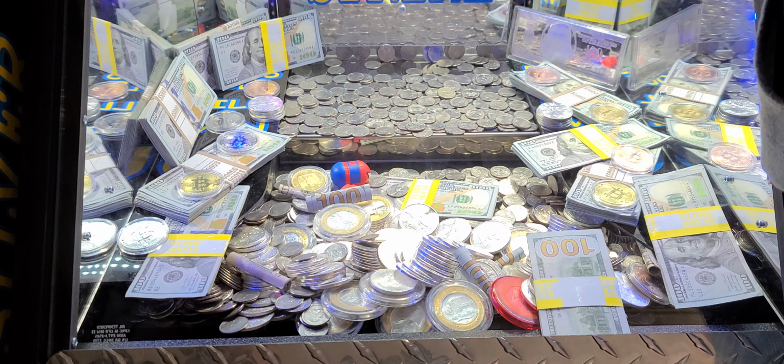Okay, well, let's see. A couple more quarters. I'm just going to put them in and see what happens. Pretty happy about it. Yeah, a lot. That is a lot of silver. That's 120 silver ounces. Actually, 122, but let's just stop.